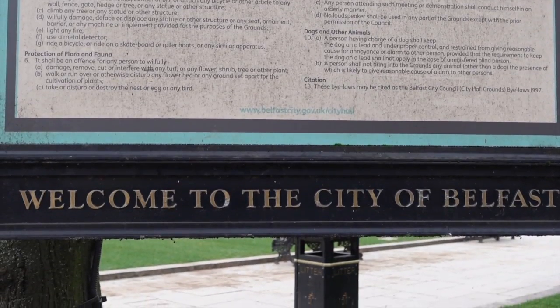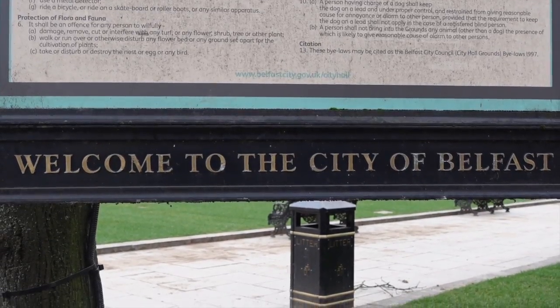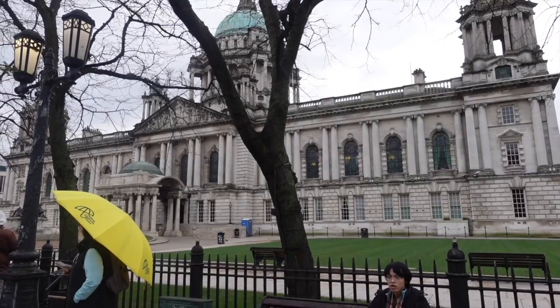We'll be back here later for the match, but I want to see a bit of Belfast before then, and the best way to see any city is always a free walking tour. So I've got one of those booked. Let's head there now and meet the guide.